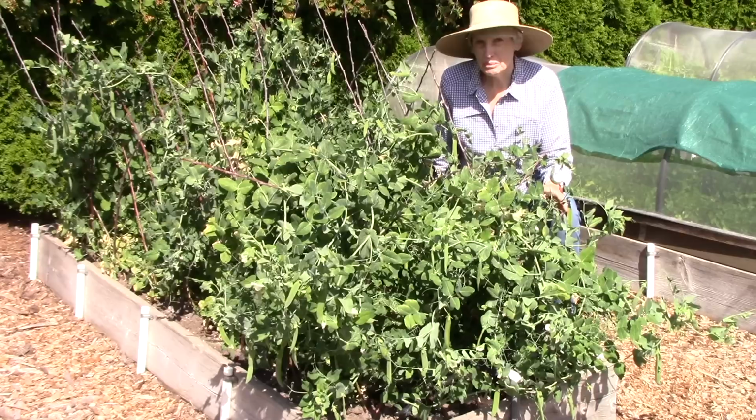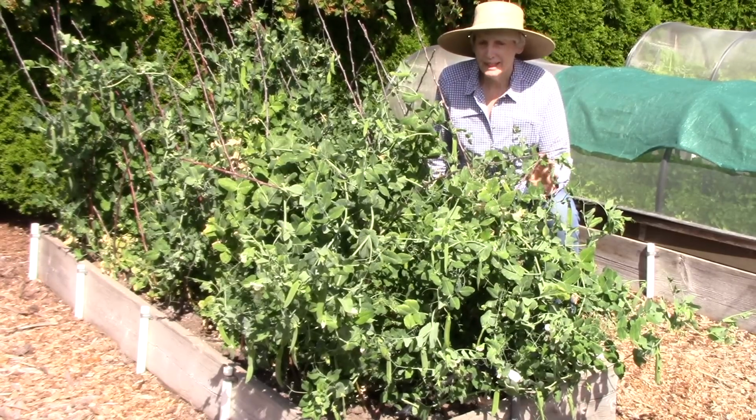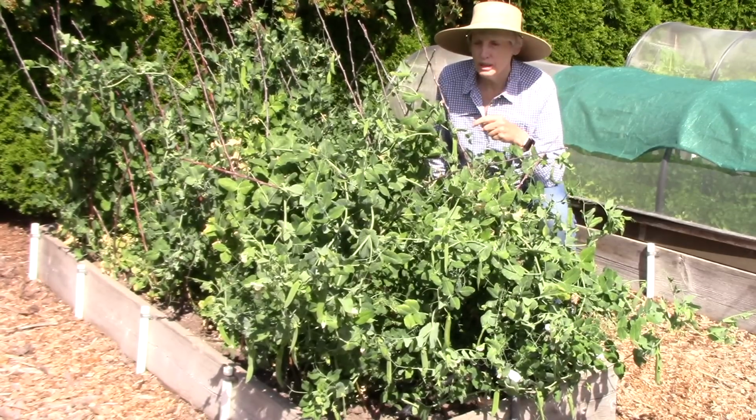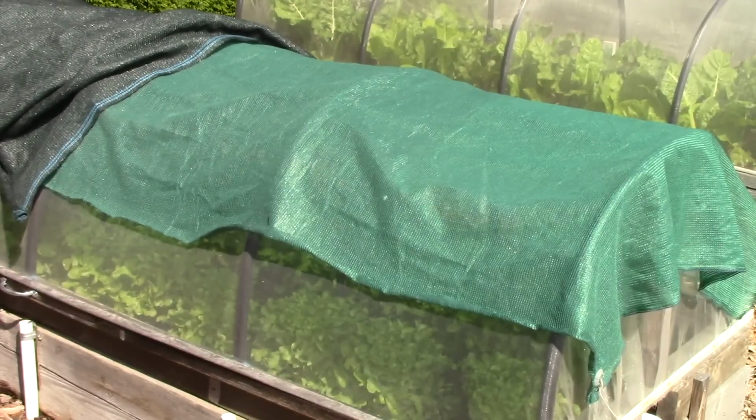And we do have some temperatures in the 90s coming up this week. So that might be the end of them, but we have a plan to grow corn in this bed once they're finished. Next up is the lettuce bed, and you can see I've got some shade cloth on it. I've been trying to keep the plants a little bit cooler so that they'll last as long as possible. But again, with the warmer weather, that might be the end of the lettuce as well, because it's definitely a cool season crop.